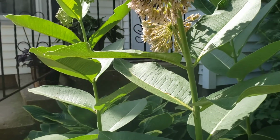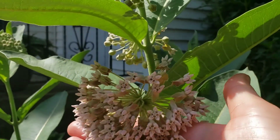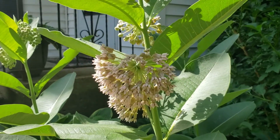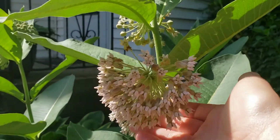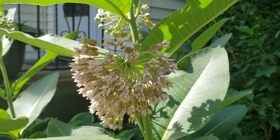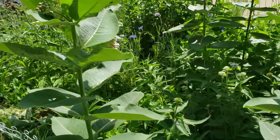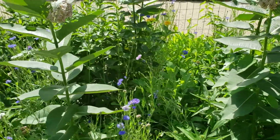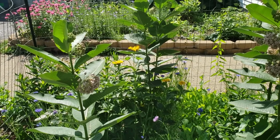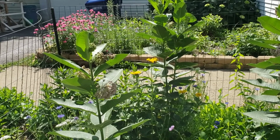But if you can grow some milkweed in your garden or somewhere in your lawn, the monarch butterflies really would appreciate it, because there's just not enough anymore and they're becoming endangered. The flowers are so interesting. They're heavy. And they have a very heavy, sweet smell that kind of hangs in the air. I just love watching the bees fly around and go flower to flower.